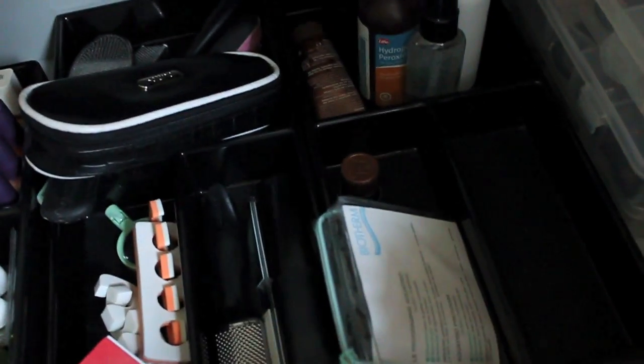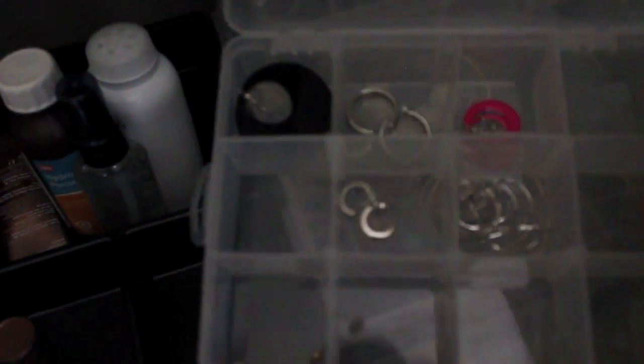Here I have another little case with tools in there. And then random things over here. And this is my jewelry stuff. So I bought these containers at Michael's, and you can just open them up, and they're just plastic, so they're very simple. And you can actually remove these to make the sections bigger, but I keep them small because I use this one to organize all my earrings.